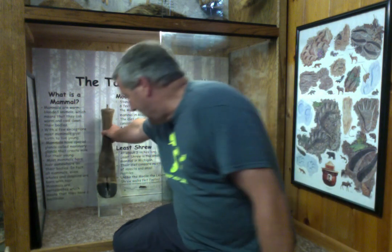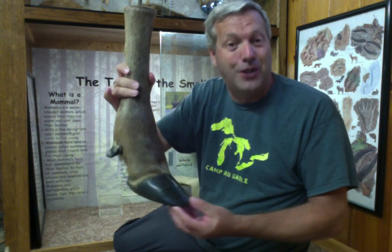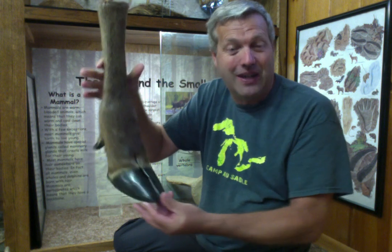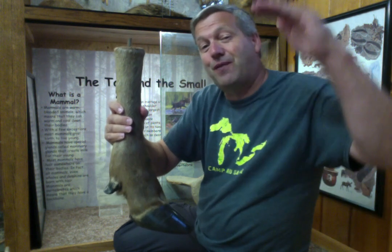So can you think what might be the tallest animal that lives in Michigan? And if you thought of the moose, you are correct. Now, we've got a moose foot here, just to give you an idea of the size. So this is all their foot, and they actually walk on their toenails. That's interesting. But if this was a full moose, he'd be 6 feet tall at the shoulders.